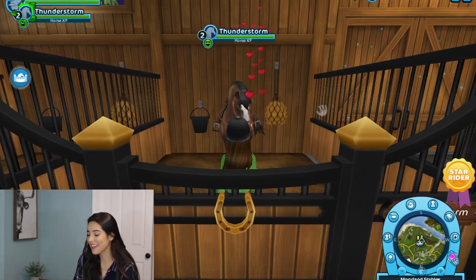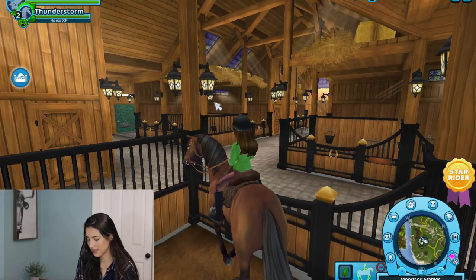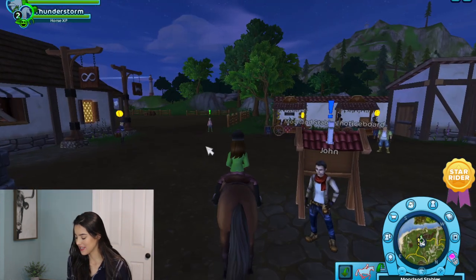Okay, I'm gonna get my horse with his name on the sign. You guys, I'm petting him. Look at all the hearts, all the love. So cute. How do I exit the stall? How do I get out of the stall? There you go.